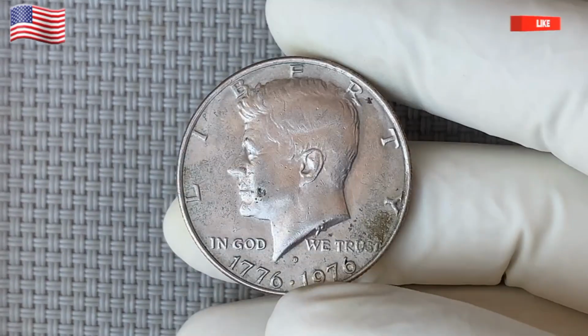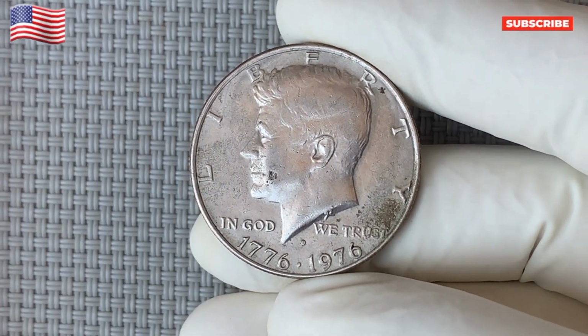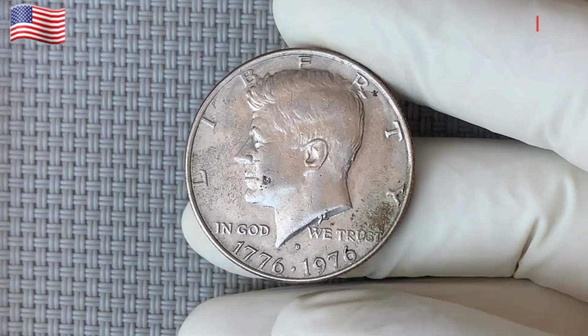The design was crafted by a talented engraver named Dennis R. Williams. The obverse of the coin, as per usual, showcases the iconic portrait of John F. Kennedy, designed by Gilroy Roberts.